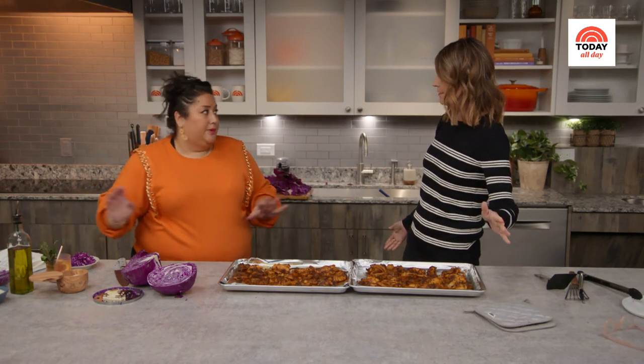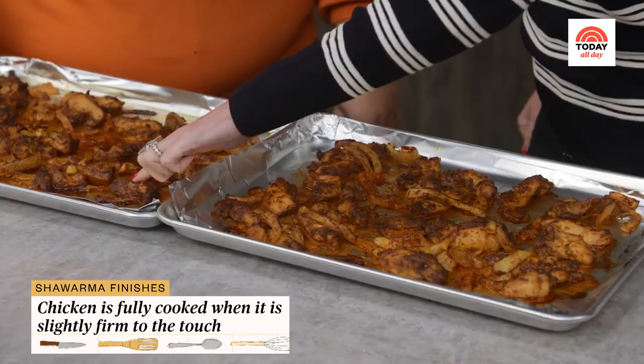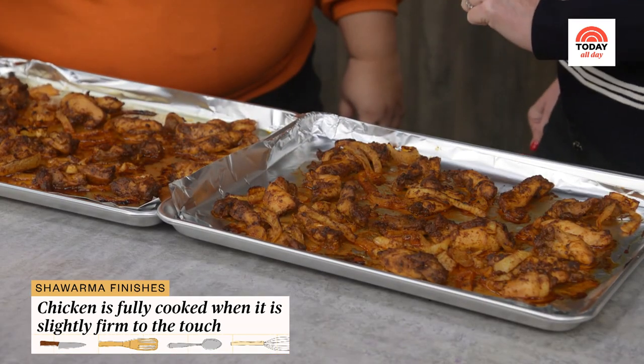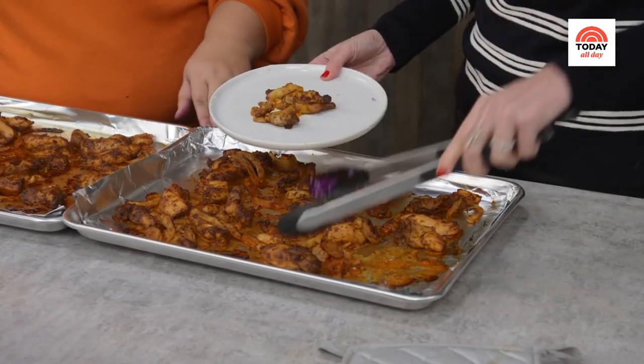It's pretty foolproof, the recipe, when it comes to cooking. If you touch this piece right here, see how it gives you almost zero resistance? That means that it's cooked. And same way you've been doing it, just load it up. Just put it right in the middle, yeah. Wow, that looks good.